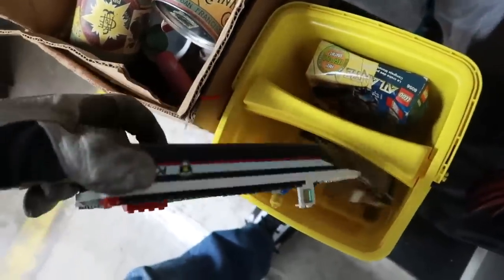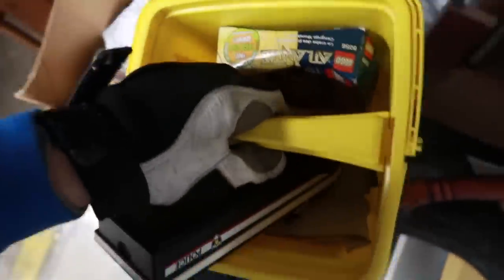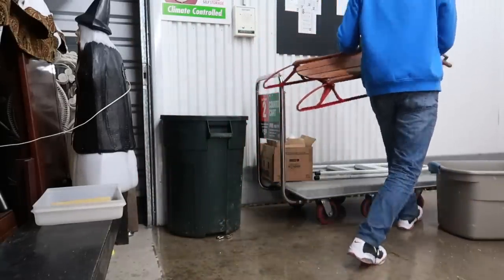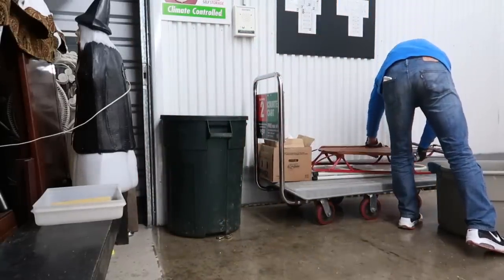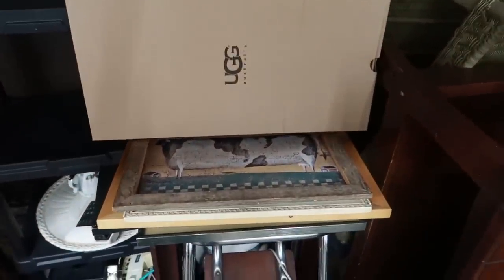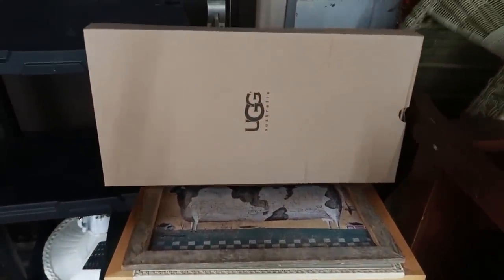You have the Lego police boat. Is this Lego? It is Lego. With a minifig. Not bad, not bad. This could have some value to it. It's not an empty box.